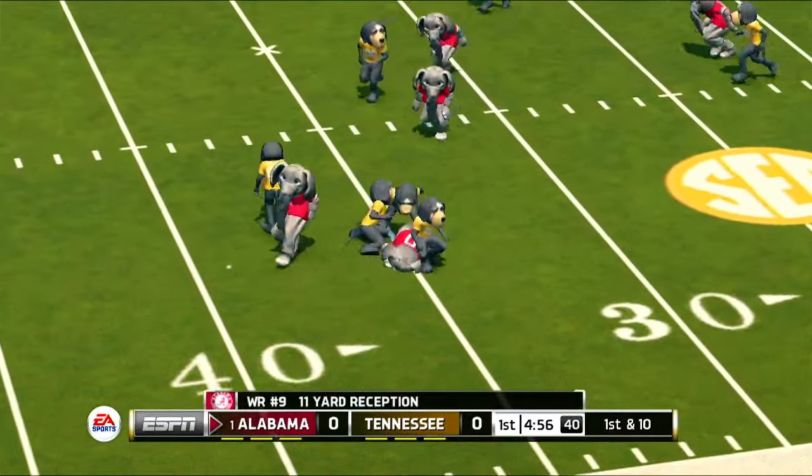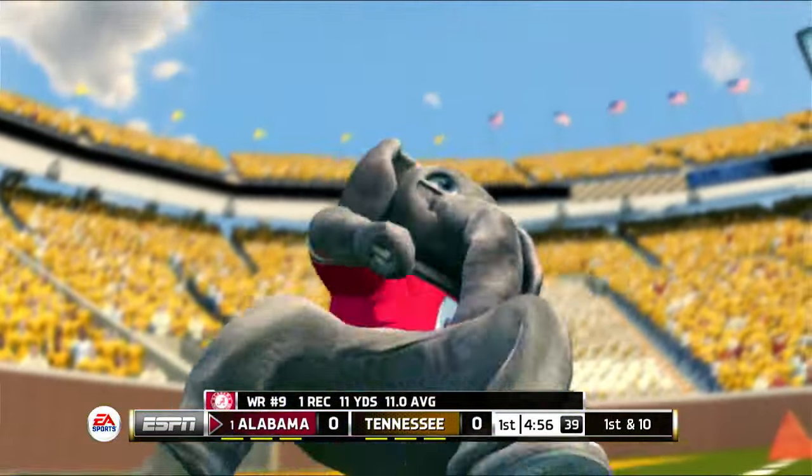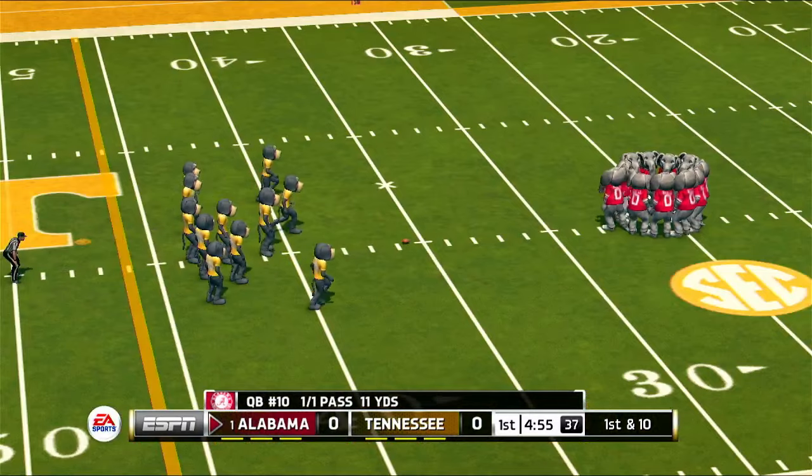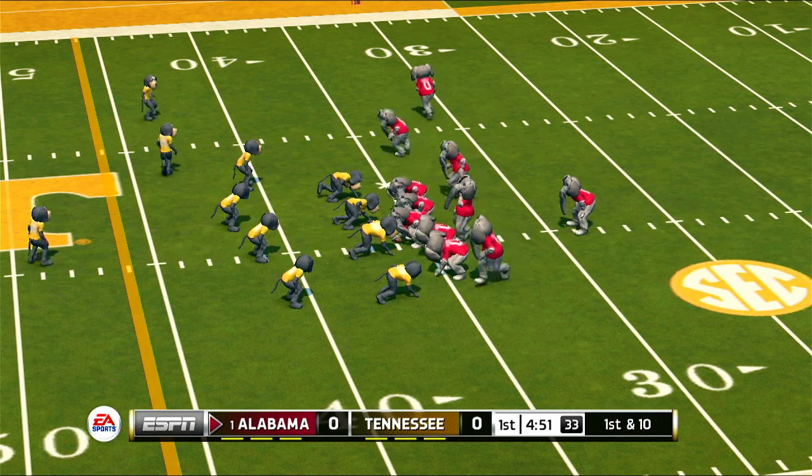Caught with room to work. He's taken down at the 36-yard line. Man, that is a great call and a big gain, especially on an early down. From their own 36-yard line, first down.